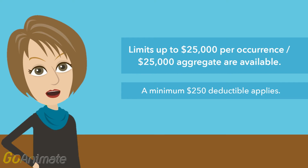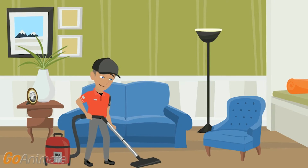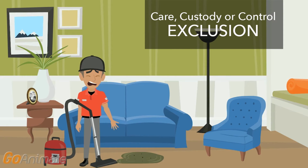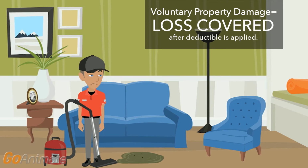Let's take a look at how this coverage works. The insured was hired to clean a customer's carpet. In the process of doing so, the insured damaged the carpet. Normally, the claim wouldn't be covered due to the care, custody, or control exclusion. If voluntary property damage is purchased, however, it would cover the loss after the deductible is applied.